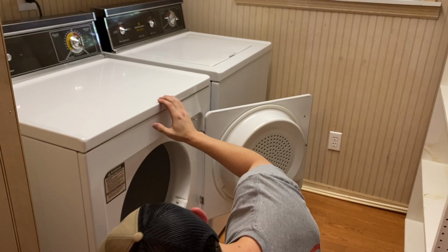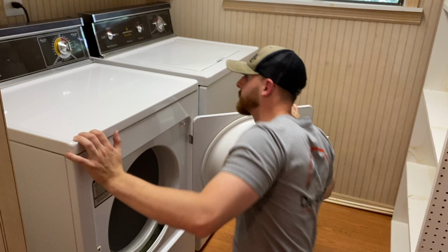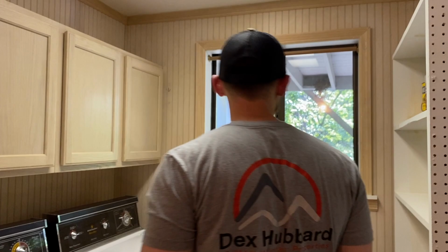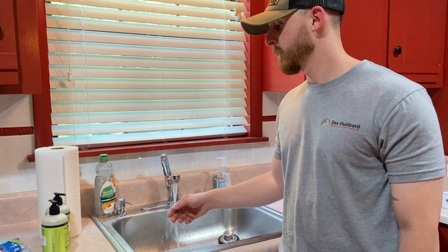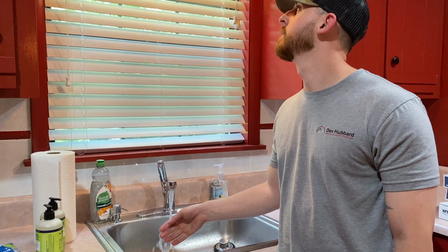Figure out how to take this apart so we can get in there, but that shouldn't be too bad. So we're still trying to see if the hot water heater is working. It's taking a sweet time, but it's getting there.